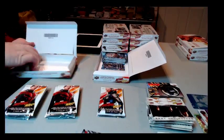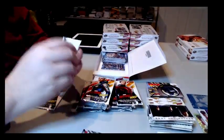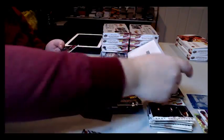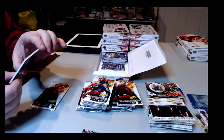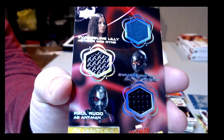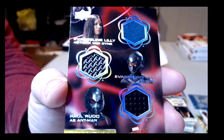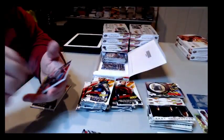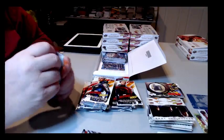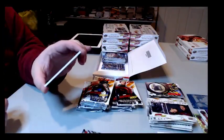Oh, you know what? Sorry, I forgot to open up the 2 relic packs. Oh, we got a triple. This is 6. And let's see. This is one of the still the easier groups. So that means this should be a single. Yep. And QM15.